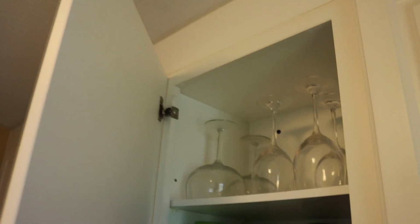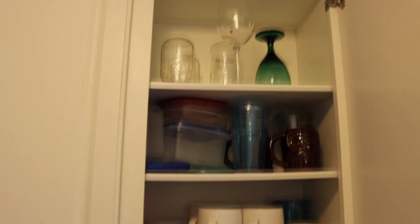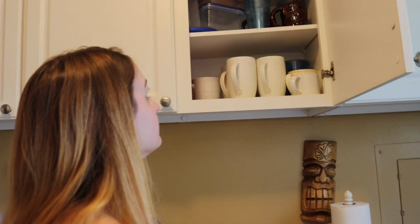Got some nice cabinets, lots of space in here. And they provided some Tupperware. It's a little bit messy in here. Cups and all that. We're showing the reality.